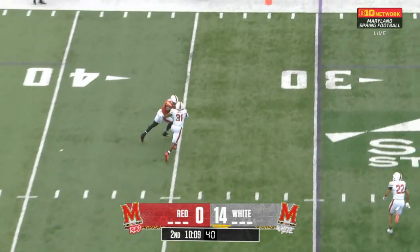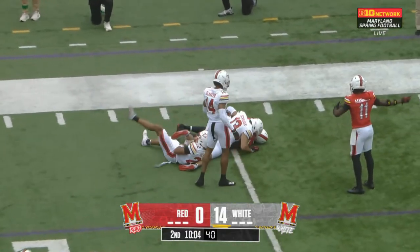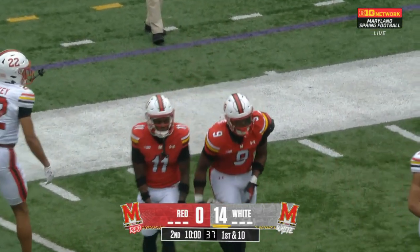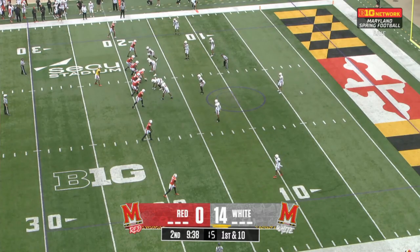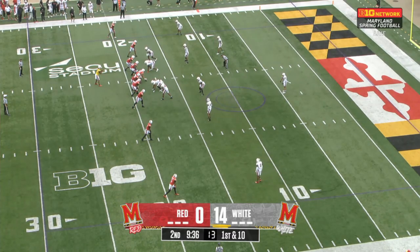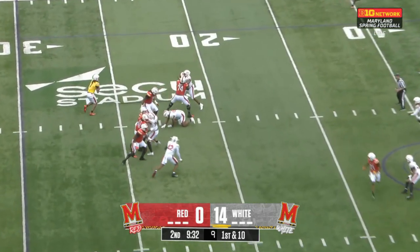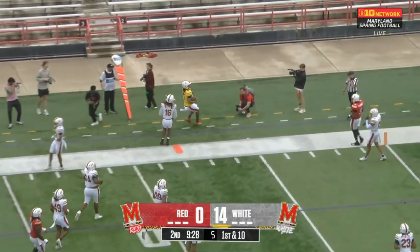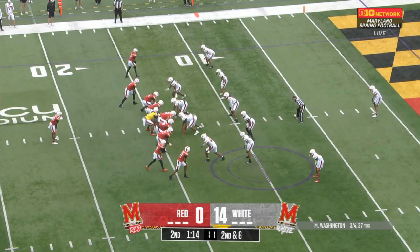Washington over the middle. Dorian Fleming, the tight end and transfer, plowing through tackles inside of the 20. Nice job by Fleming. Decent route. He gets the guy on his hip. He shows you all the signs that you need to be a successful quarterback. 24-yard pickup to the 18. The Georgia State transfer. Washington got time, and he'll choose the legs and pick up some positive yardage.